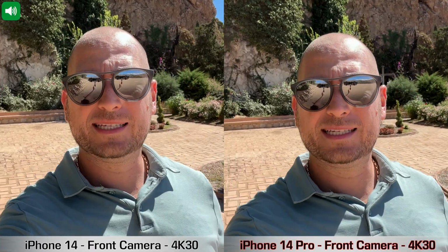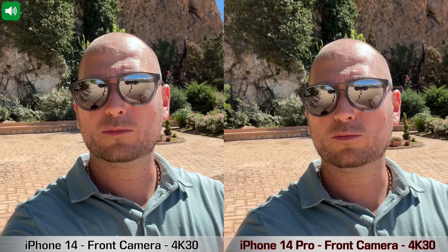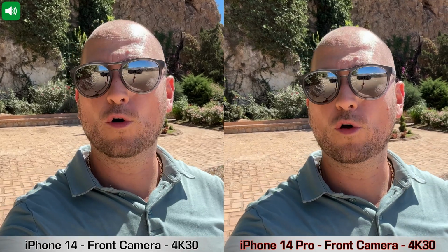Alright, so with that being said, let's start by checking out some portrait mode pictures that I took with both devices and we'll move on from there.